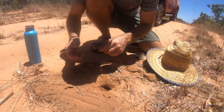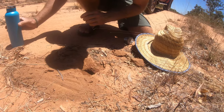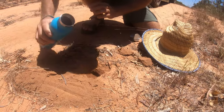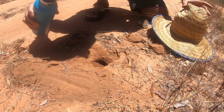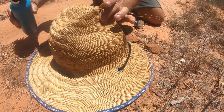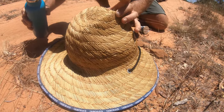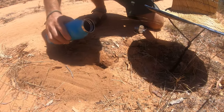And we've just put some water down and a little head's poked up. I think it's central netted dragon. I'm not too sure right now, but I'm gonna feed a bit more water in. I'm gonna put my hat over and hopefully he comes up. And when I've done that over this burrow, he comes and sits here and I can quickly see him come out. We'll see if we can get our hands on him.